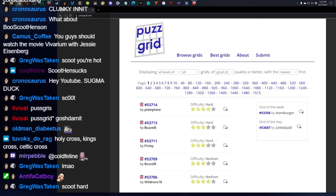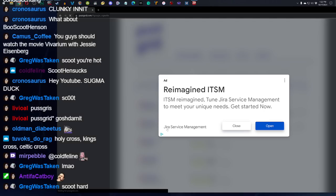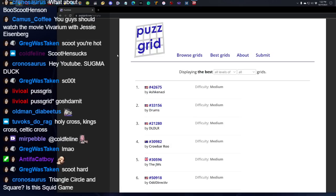How do we find the top ones? Well, best grids? Yeah, I would go to the best grids and then close that. Then you could just go down, select the best, displaying the best levels of all of the levels. Just change that to hard if you wish. And then if you want to select a country, you're free to do that. USA.